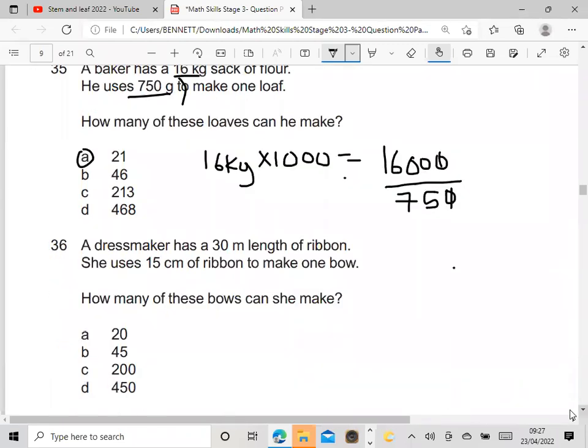A dressmaker has a 30-meter length of ribbon. She uses 15 centimeters of ribbon to make one bow. How many of these bows can she make? See the conversion again? You have to look out for the unit very carefully, all right, guys?